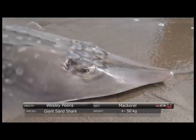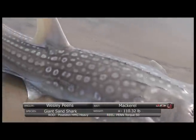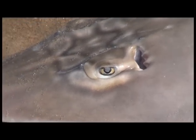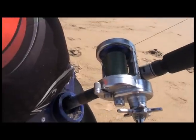And yeah, those sandies come to our beaches in the summer months, especially when you get the hot, humid conditions, low barometer pressure or stable barometer pressure, and a bit of an easterly wind, after easterly winds. And that's when you really can target those big sandies. And for me, yeah, I'm too chuffed. Feels like a good fish.